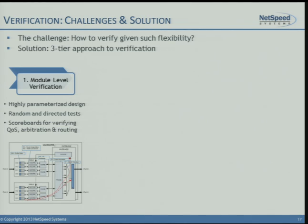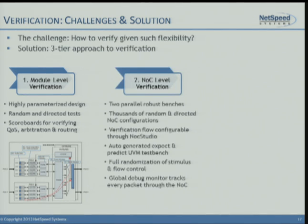We have a 3-tier approach. Every NoC element, every hardware element that we use in building the NoC, is verified at module level, and we have very good coverage here. We actually have 100% coverage. Every hardware element is verified at module level. And then we have a NoC-level functional verification environment, where every day we generate, I will say, thousands of random NoC configurations, and we functionally verify the generated NoC.